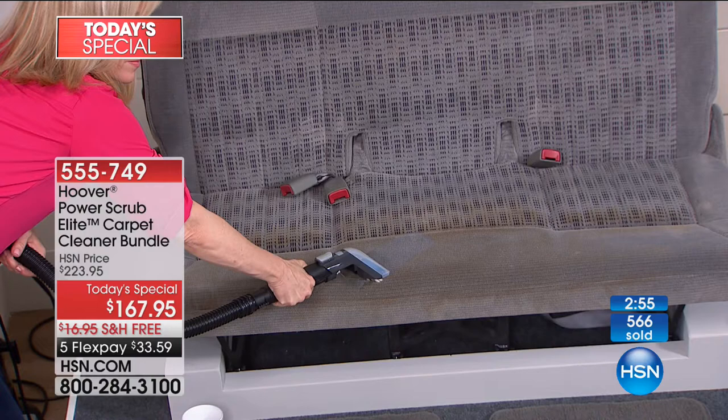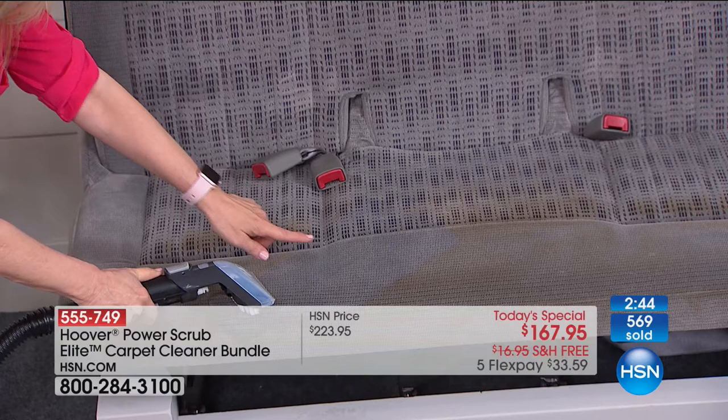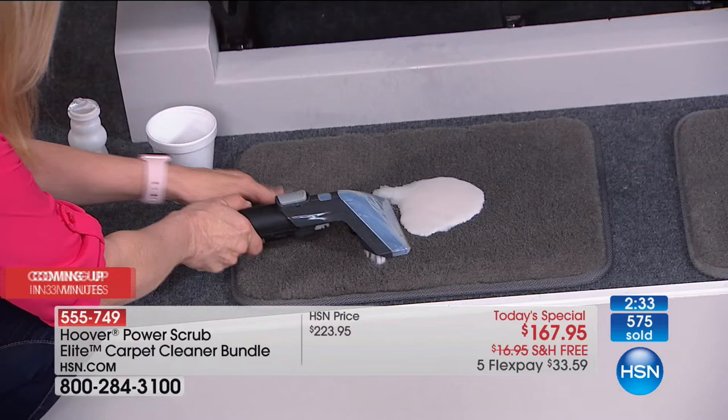Now that new 8-foot hose that you were mentioning, Julie, that really comes in handy if you're gonna use it in the car. Absolutely, the new hose. And then these are your attachments. And let's show you some fills. Okay, what about yogurt down here on your car mat? It's over $100 to have your car detailed. This is something.